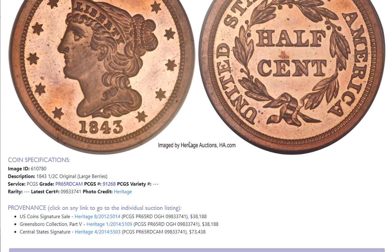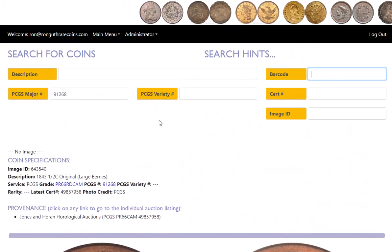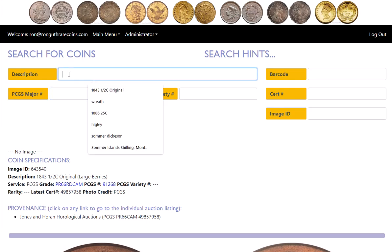Now, are there any other red cameo half cents? Yes, there was one, also PCGS imaged. I don't have any prior pedigree for that, and that is a Proof 64 red cameo. So we've got three red cameos, and we also have some cameos and some non-cameos. So let's say we wanted to find all of the 1843 original half cents. I'll delete this 91268 from the PCGS number box, and let's just do a search on 1843 half cent, and we're going to look at just the originals.